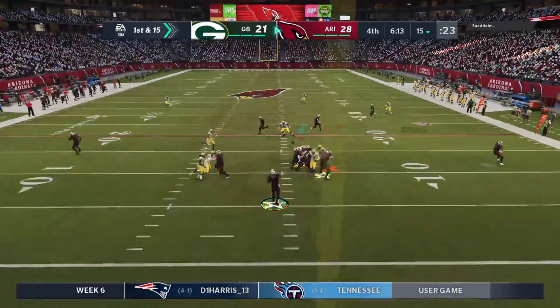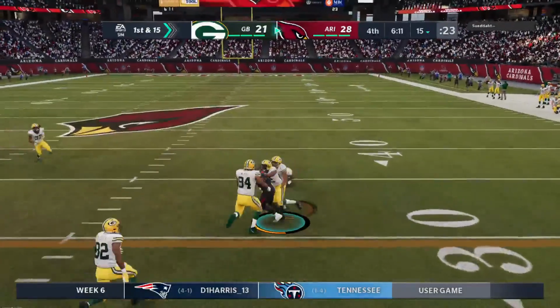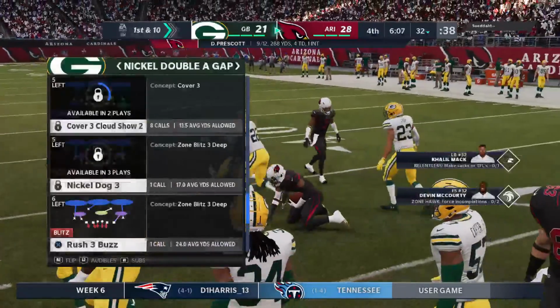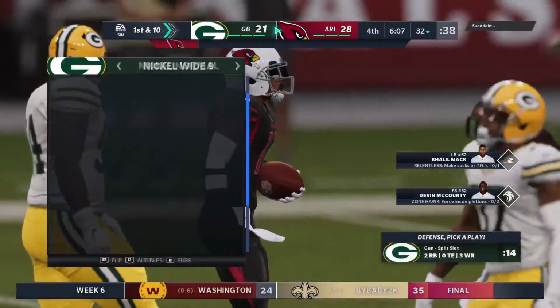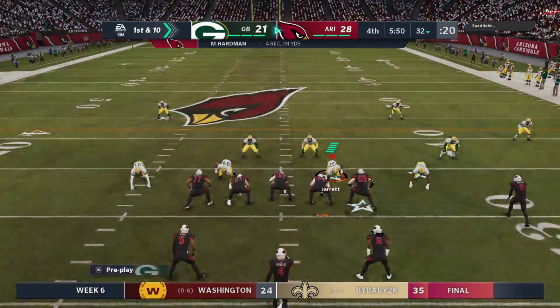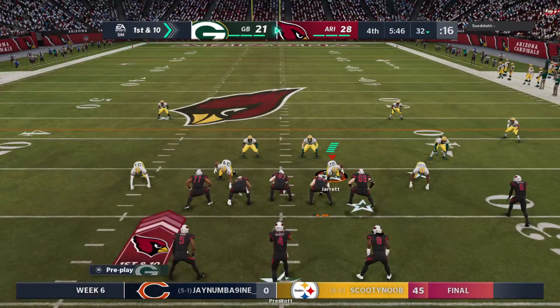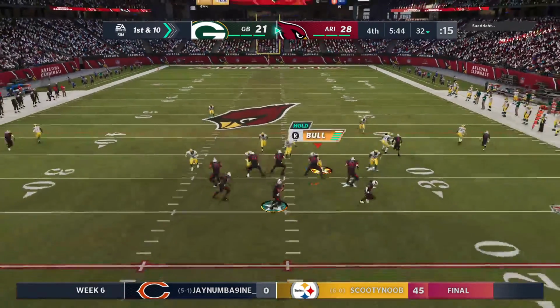Out of the gun. Here's Prescott. This pass going to be caught by Hardman. And he's going to get this one across the 30-yard line. It'll be an Arizona 1st down on a gain of 17. That's another Cardinals 1st down. First and 10 at the 32.